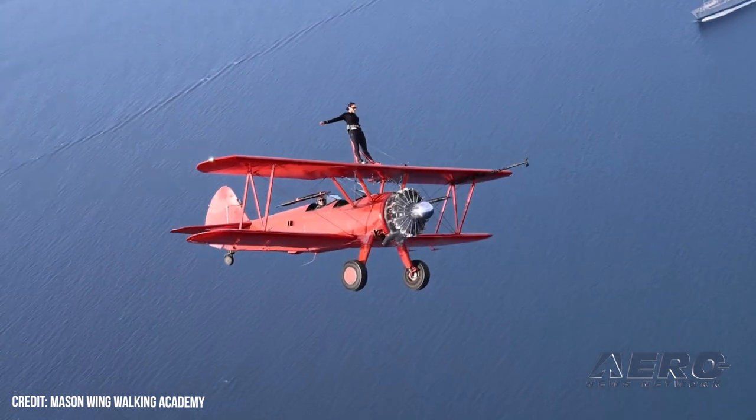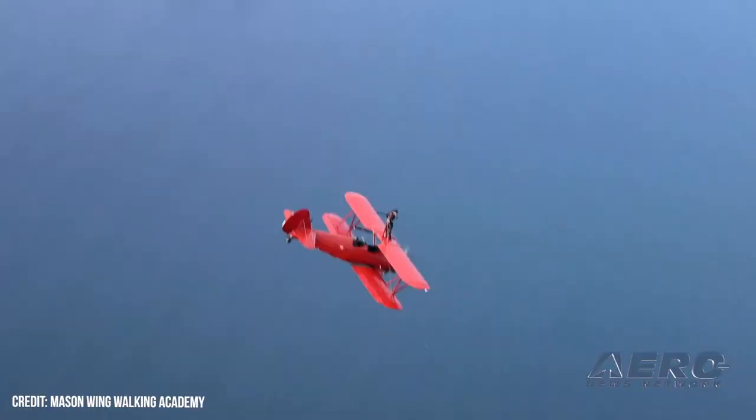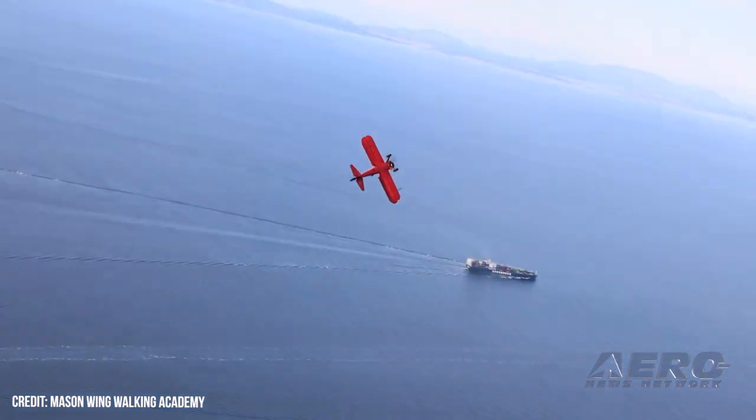The Mason Wing Walking Academy had been in operation for 12 years, offering thrill seekers the opportunity to walk on the wings of a 1940 Stearman biplane while it performed aerobatic feats, charging over $1,000 for the experience.